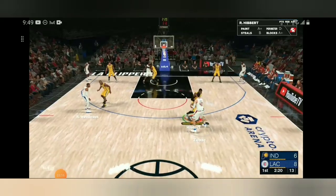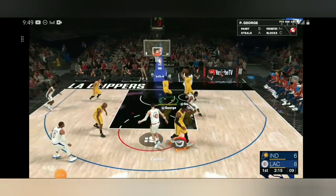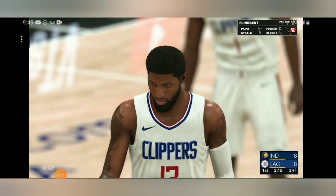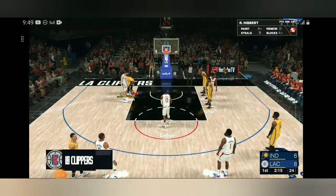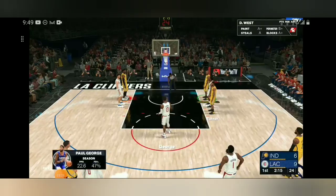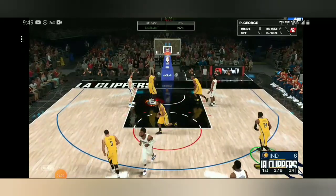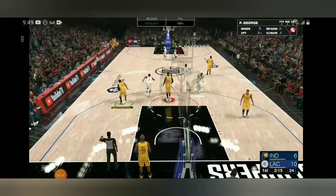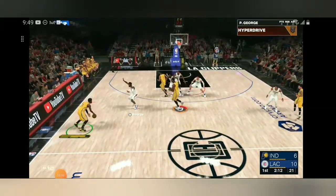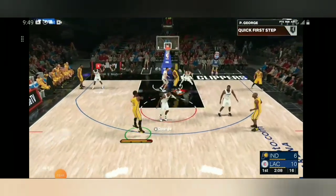Pass to Zubac. Here's George. And that one clearly a foul. Gets the whistle and 2 shots coming up. That one on Turner. Personal foul. Boy, Paul George continues to prove himself an elite offensive threat. First trip to the free throw line for him in this one. And both free throws good for Paul George. You want to contest this guy's shot, but you absolutely don't want to send him to the line. He will make you pay.